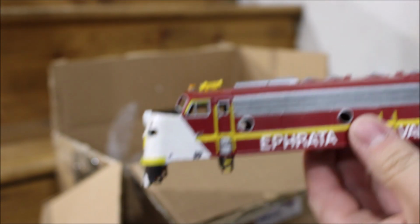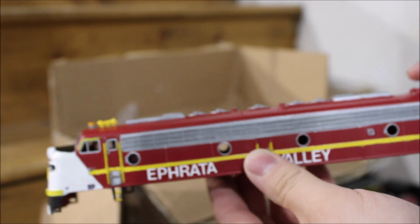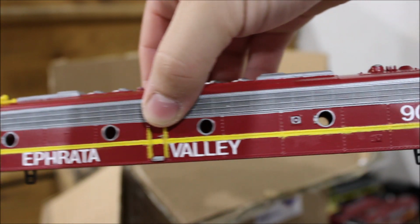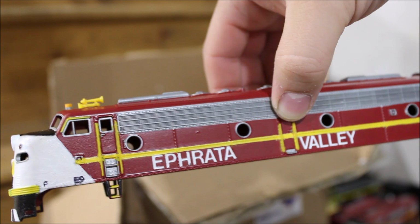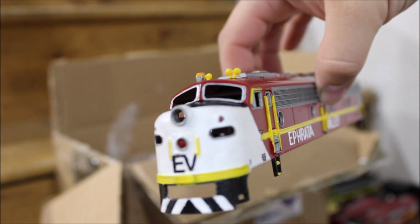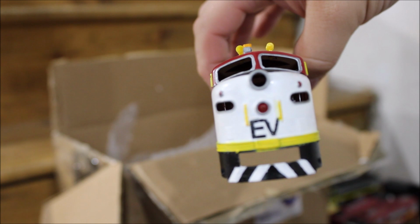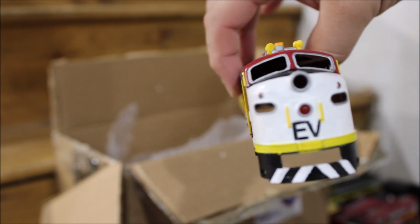All right, here we have yet another Ephrata Valley Railroad shell refresh. This is Ephrata Valley E9, number 900. So it's been renumbered to 900 from number 9. And I've got to say, man, does this thing look amazing right off the bat, with the bright yellow stripe down the side and all bright yellow details around the locomotive. And then as we come to the front end of the E9, we see a nice little striped pilot, which is a great addition. It looks fantastic.